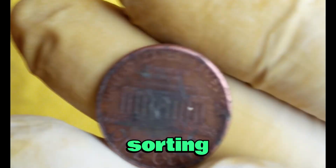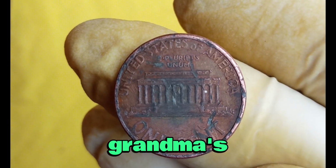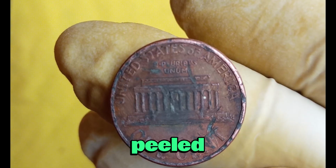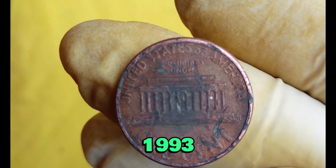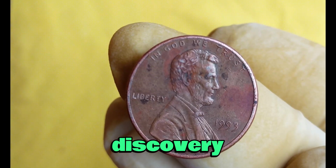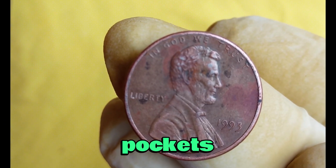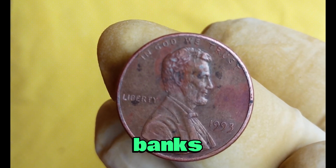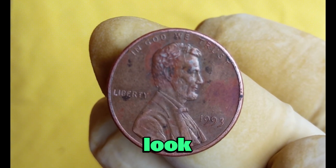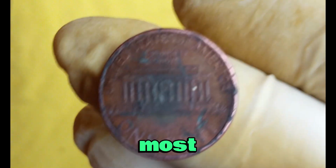So next time you're sorting through your change jar, your old coin rolls, or that drawer in grandma's house, keep your eyes peeled. Because that 1993 penny you almost tossed in the tip jar might just be a life-changing discovery. Coins like these are hiding in plain sight. They're in your pockets, your purses, your piggy banks, and you won't know unless you look. Remember, the rarest treasures are often disguised as the most ordinary things.